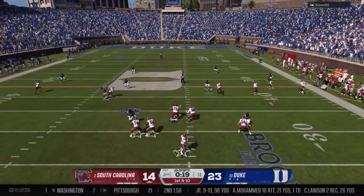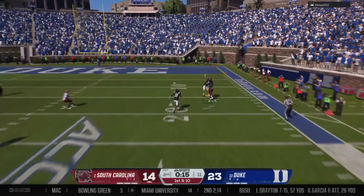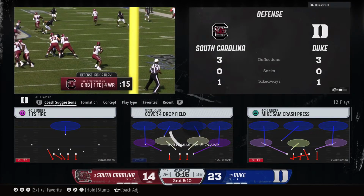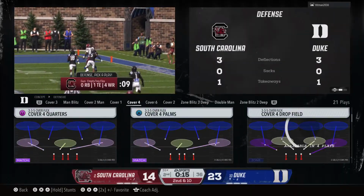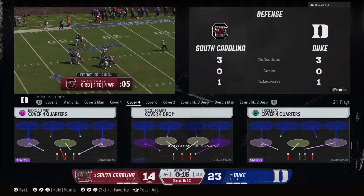To the air, it's Sellers. Looking deep to the right side. It's dropped. Would have been a big play, but he could not hold on. Well, if it hasn't been made abundantly clear by now, they want to get the ball downfield to this guy. That was almost his 2nd touchdown alone here in the first half.